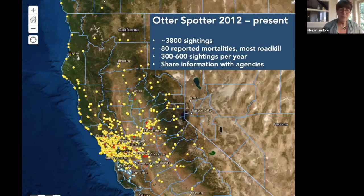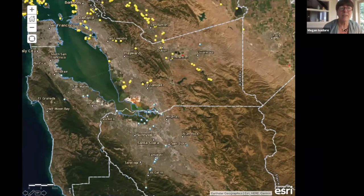Now, one thing I want to move on to is where we're finding these otters. And as you can see, there are a whole lot of bubbles in the North Bay, in the South Bay, and in the East Bay, and then a few less all over California. A lot of that is because we've done so much outreach in the North, South, and in the San Francisco Bay Area. Now, what have we discovered?